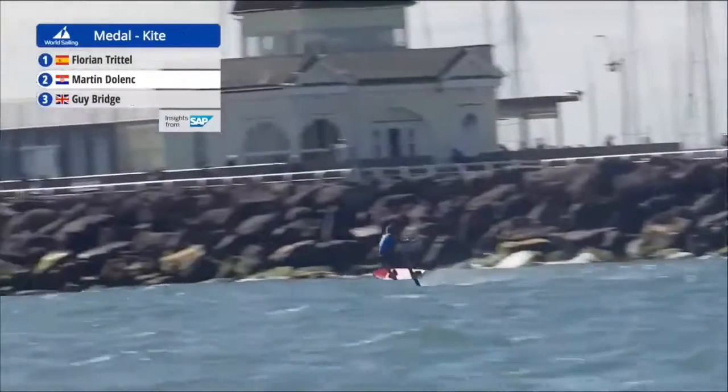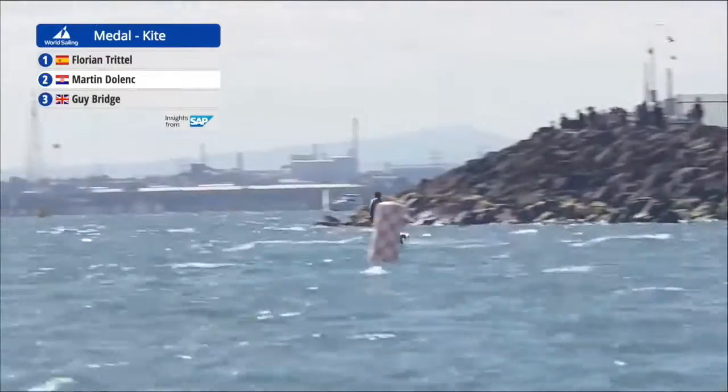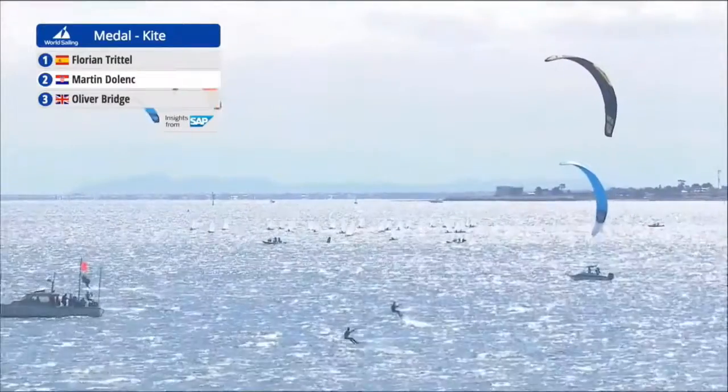We just lost one of the people off the tracker. We'll wait for final confirmation of the results. It may be that Guy Bridge is finding his way back into 3rd.